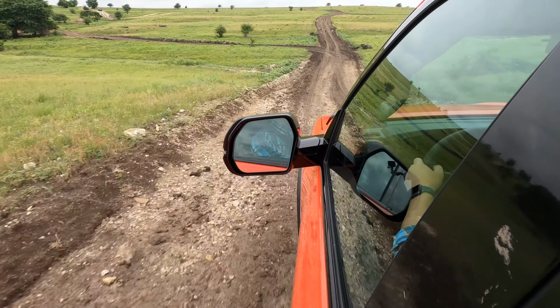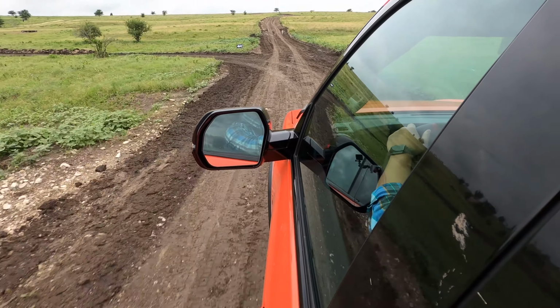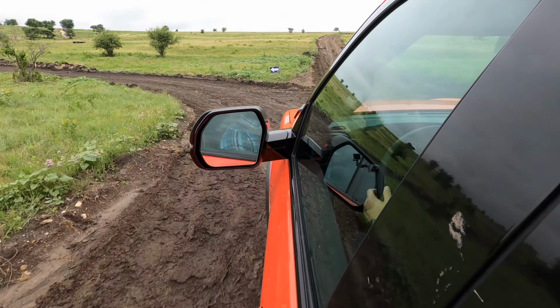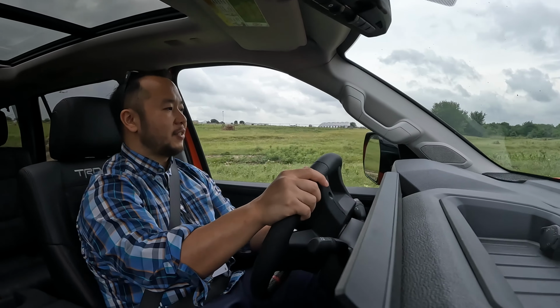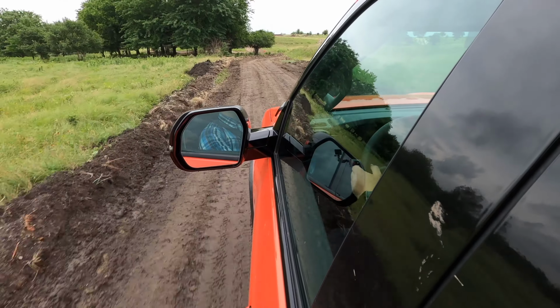From the get-go, this isn't too bad right now, it's still not a bad ride. Those Fox shocks are kind of dampening out the road imperfections a little bit.